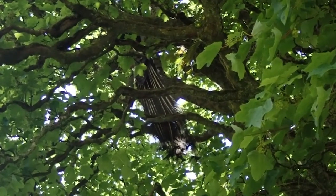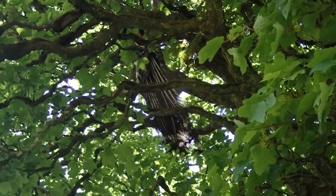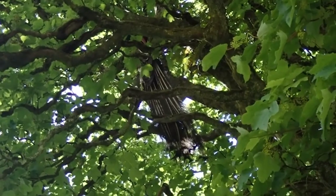We've managed to find the peacock. He's in the tree. See if you can spot him. Took us a while to find him.